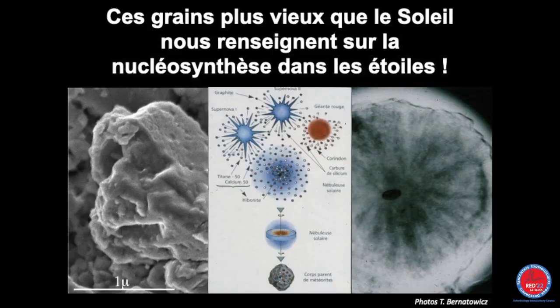It's not a separate branch from our discipline, but it's basically people who really work with nuclear physics. Just a few more words. I said earlier on that the surface of the Earth must have been melted over a high depth. So basically all the volatile elements that were at the surface of the Earth must have disappeared.